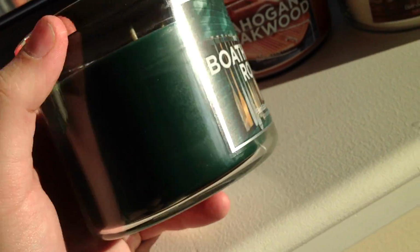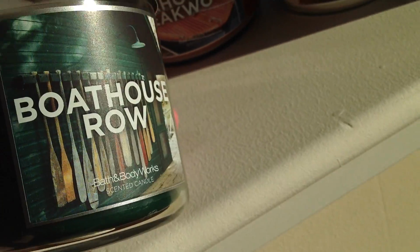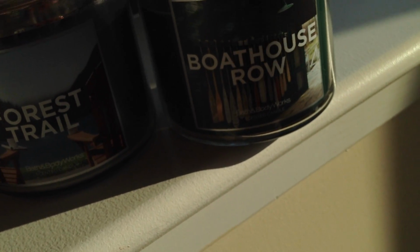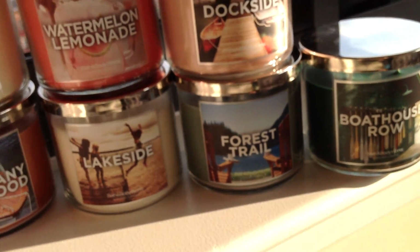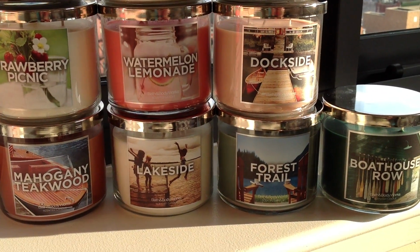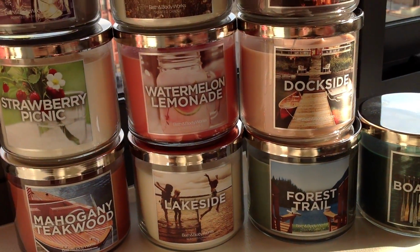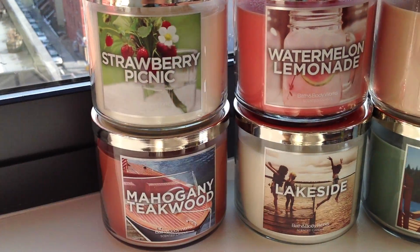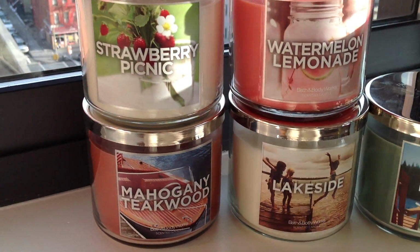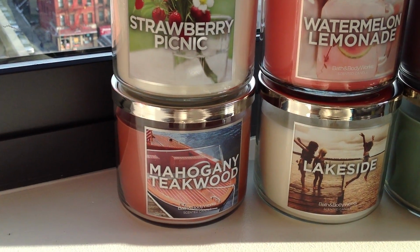I think it looks nice. It just smells and looks indulgent, but in a really good way. So I love that one. I'm definitely getting another one of them, and I can't imagine that wouldn't go wide. I would think and hope that if people love Mahogany Teakwood, they should love Boathouse Row as well. I know that some people probably lean towards Mahogany Teakwood because it reminds them of the Abercrombie cologne, but if you like that, certainly give Boathouse Row a try as well, even if it's not a scent from Abercrombie. It's still worthy of getting a great sniff.